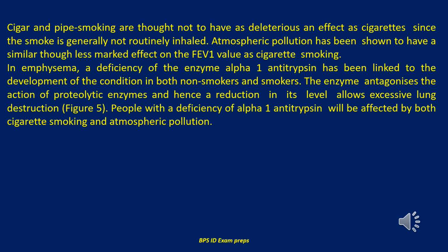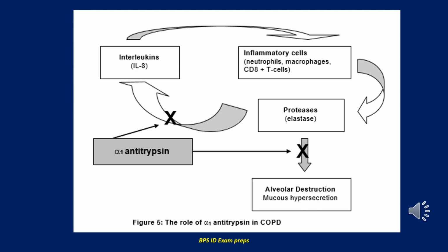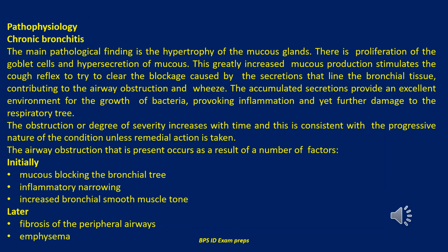The enzyme antagonizes the action of proteolytic enzymes, and hence a reduction in its level allows excessive lung destruction, as shown in Figure 5. People with a deficiency of alpha-1 antitrypsin will be affected by both cigarette smoking and atmospheric pollution. Pause the video and carefully scrutinize Figure 5 illustrating the role of alpha-1 antitrypsin in COPD before advancing to the next slide. Next we will discuss its pathophysiology.